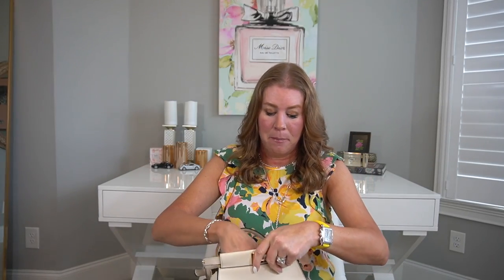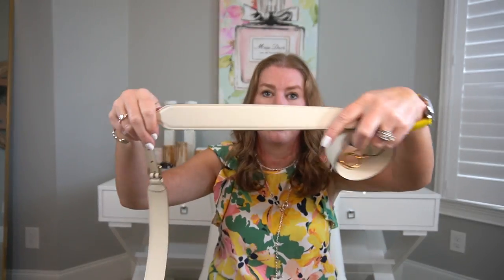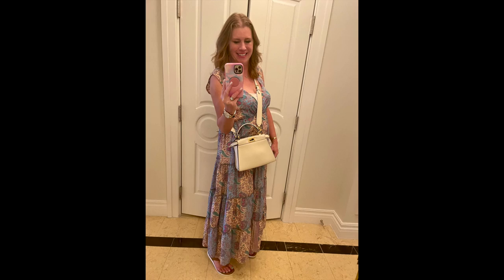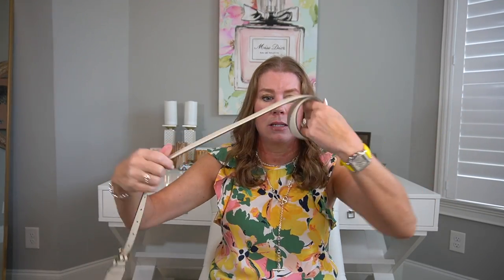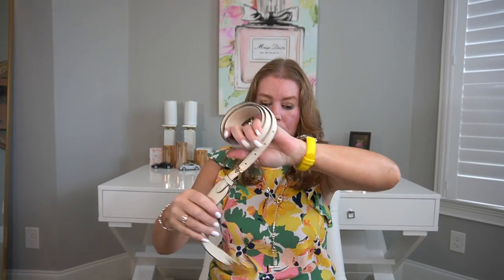And this one has a better strap. It is thicker and it's just more padded. And the other one's really, really thin. So it would be nice if they had the same straps, but I love the gold hardware on it. I love everything about it.